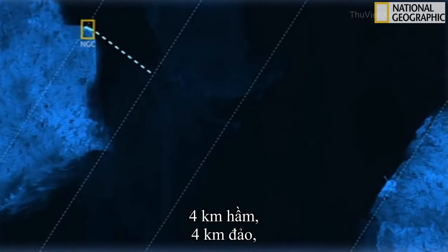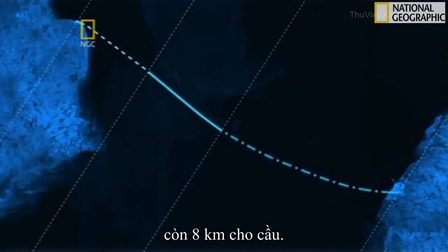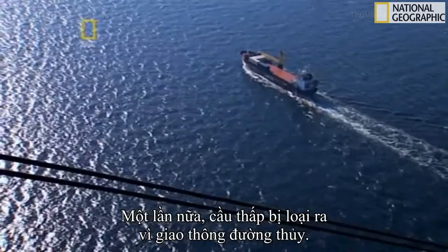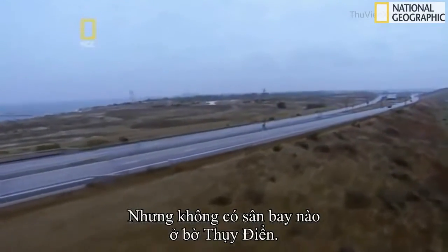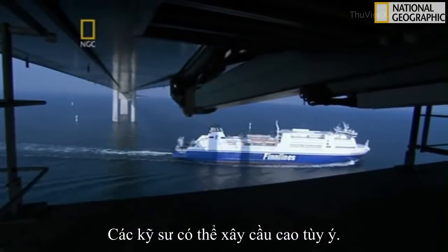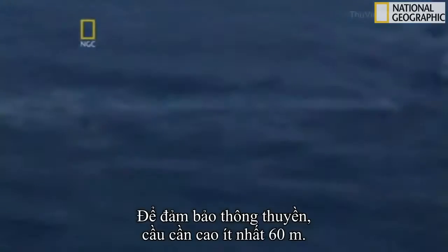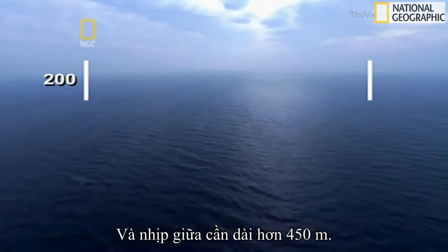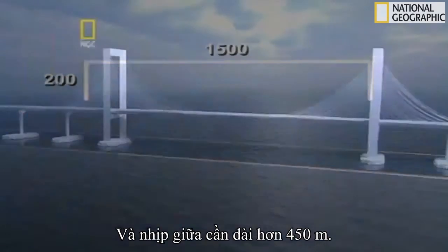4 kilometers of tunnel and 4 kilometers of island left 8 kilometers for the bridge to cover. Once again, a low bridge was ruled out because of heavy boat traffic, but there was no airport on the Swedish shore. The engineers could build as high a bridge as they liked, and they needed it to be very high. To clear boat traffic, the bridge would have to stand at least 60 meters above the water, and the center span would need to be more than 450 meters long.